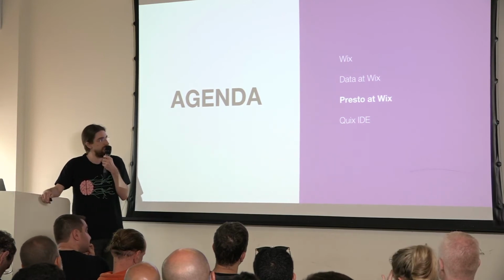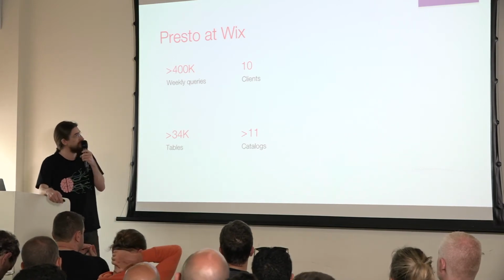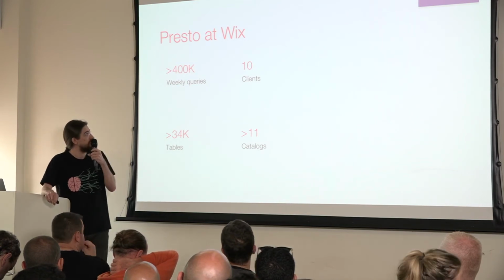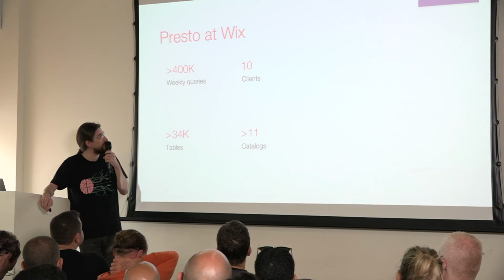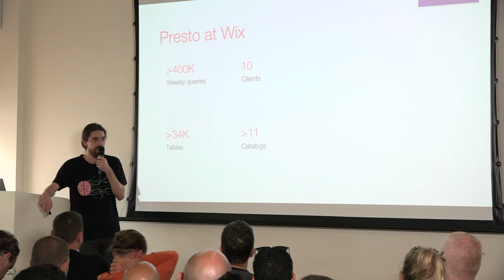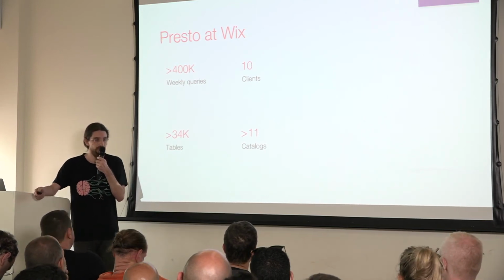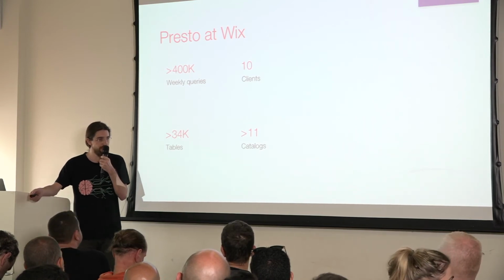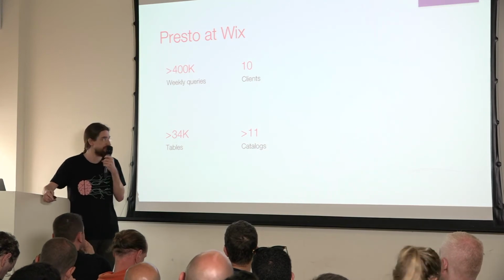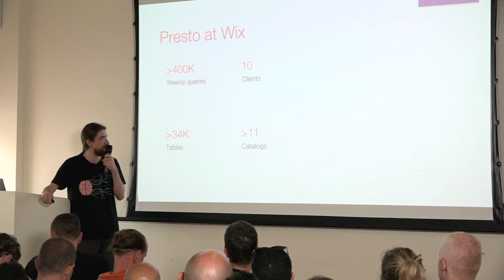So let me explain the unique Presto installation that we manage. For some numbers, we have above a few hundred weekly queries from 10 distinct clients. We manage more than 10 different catalogs, which correspond to different plugins. Most of them were written in-house, and some of them are forks from the official Presto distribution. And those catalogs expose 34,000 different tables, which is pretty impressive.